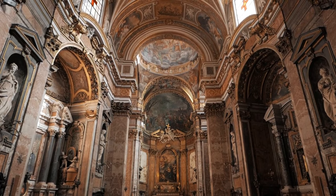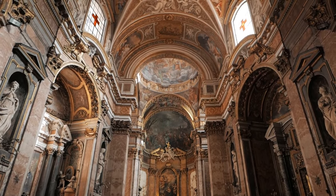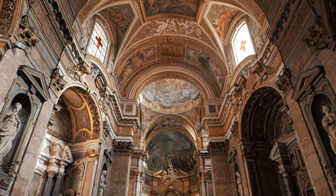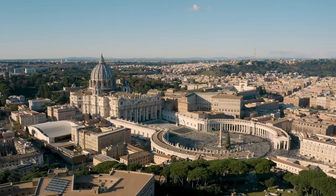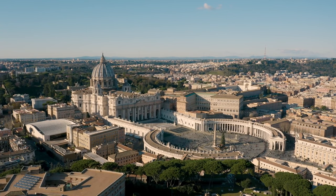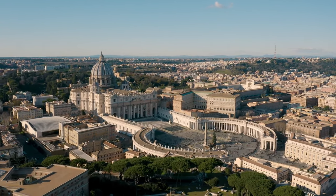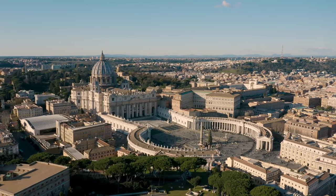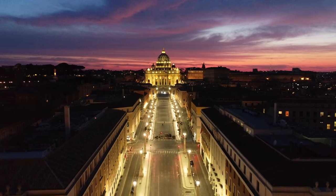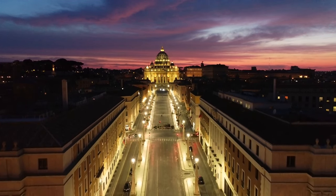Adjacent to the basilica is St. Peter's Square, a grand elliptical space surrounded by colonnades designed by Gian Lorenzo Bernini. Enter the Vatican Museums, a treasure trove of art and artifacts, with highlights including the Raphael Rooms and the Map Room. Culminate your visit in the Sistine Chapel, where Michelangelo's ceiling frescoes, notably the Creation of Adam, leave an indelible impression.